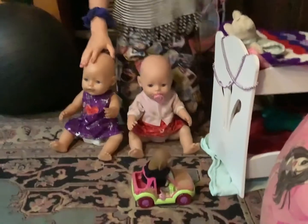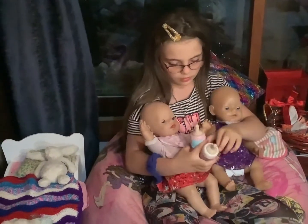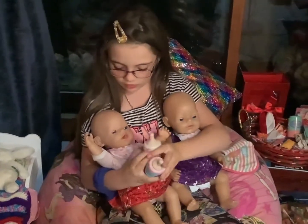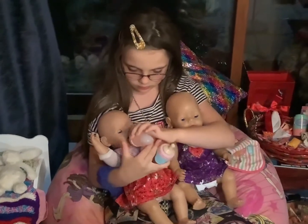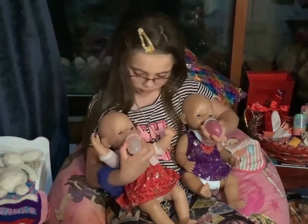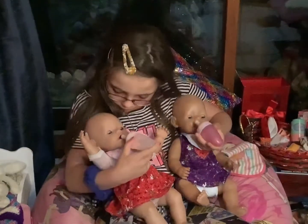Alright, so now I think we're going to feed them. I better go and get their bottles real quick and I'll see you then. Okay, so I got their bottles. First I'm going to feed her. Second, I'm going to feed her. It's really hard to feed twins.